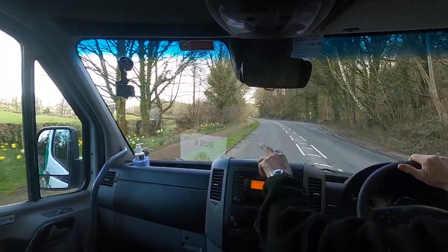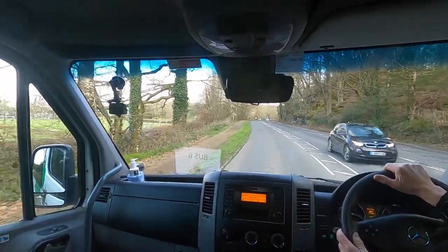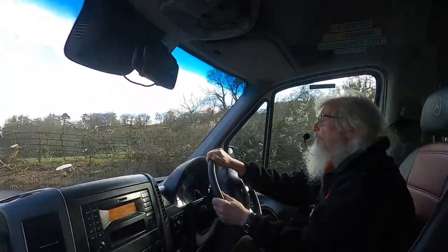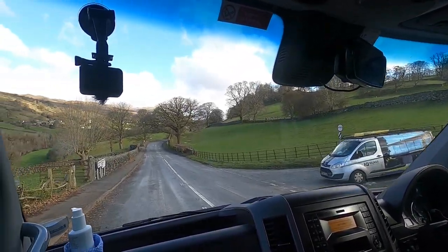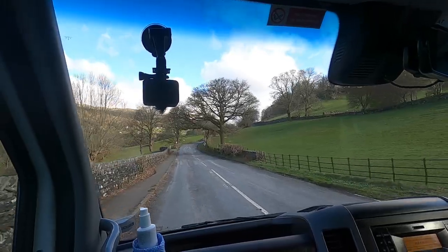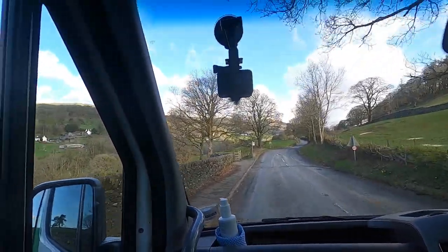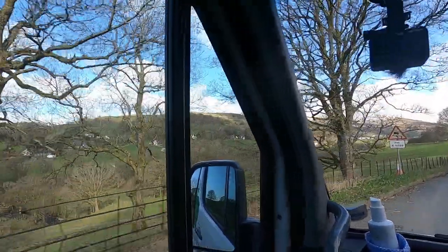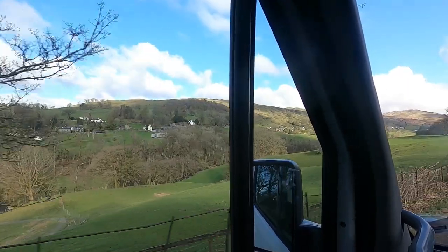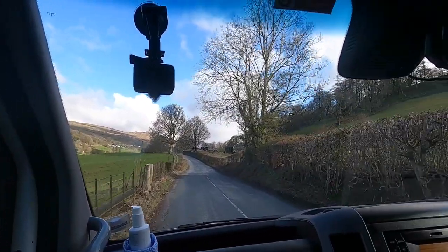A nice view of the Langdale Pikes in front of us there, and to your left, you'll see the village of Troutbeck. It's, as you can see, about three houses deep and over a mile long. And that's because it follows the line of natural springs. So before the days of piped water, everybody had access to very pure water coming out of the fell side.